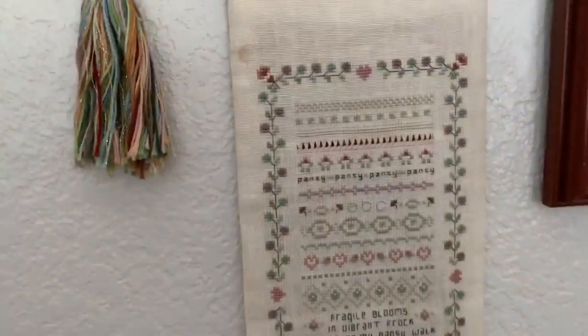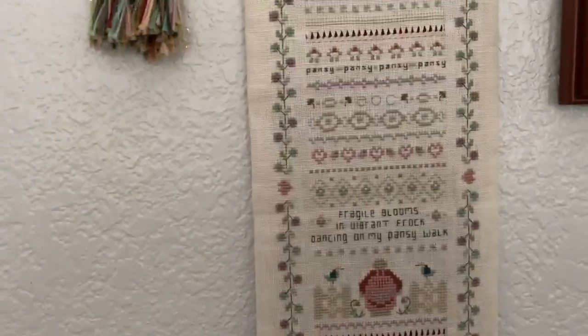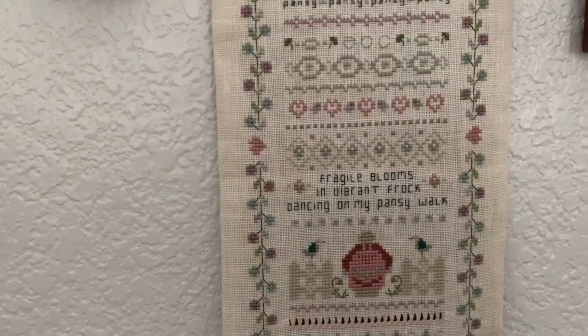So we'll move over here. This is a Shepherd's Bush piece called Pansy Walk. Fragile blooms in vibrant flock dancing on my pansy walk.